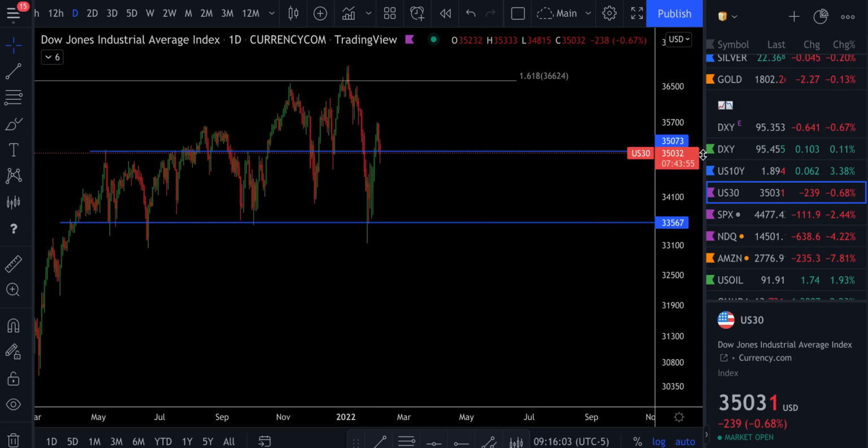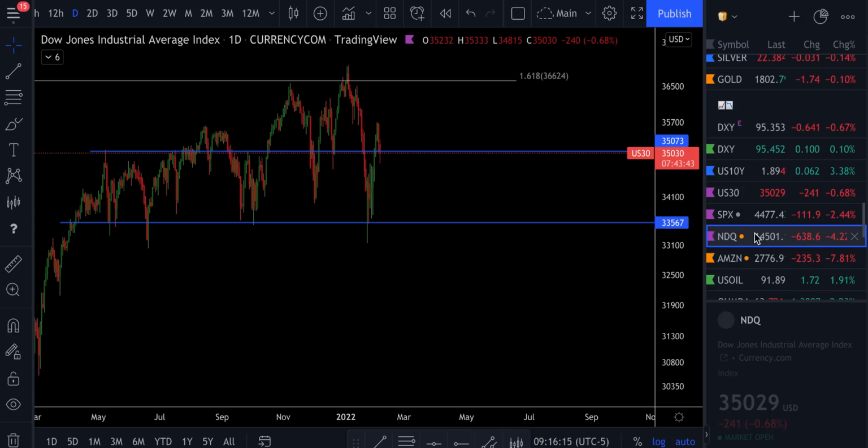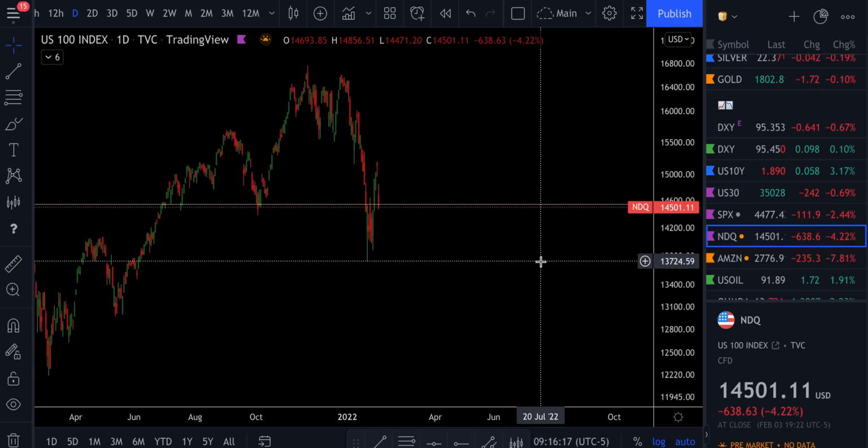So there's a correlation between the DXY, the US dollar currency index, and the indices. And I just use these three indices, the Dow Jones, S&P 500, and the NASDAQ, as my three to pay attention to, the NASDAQ being the most volatile, because it's mostly tech sector.